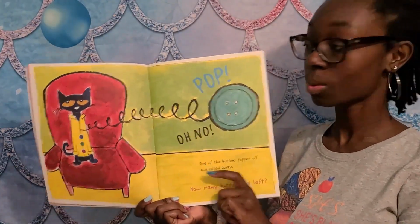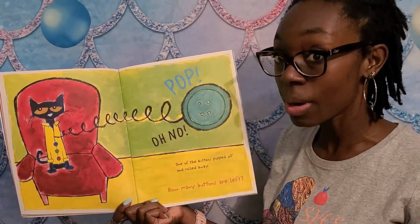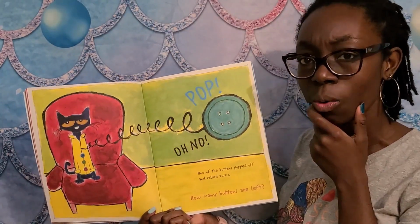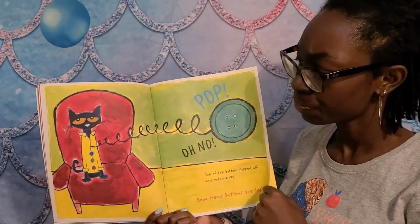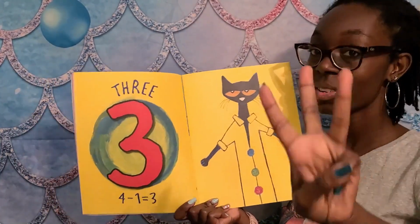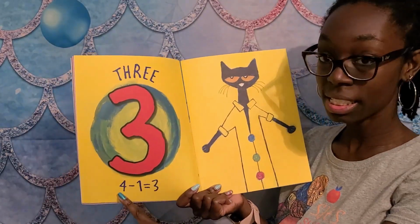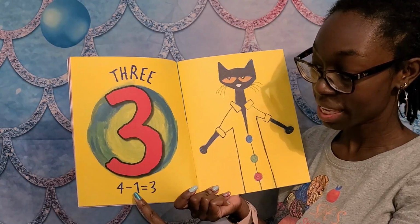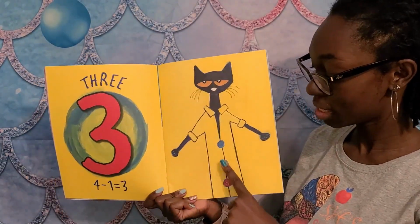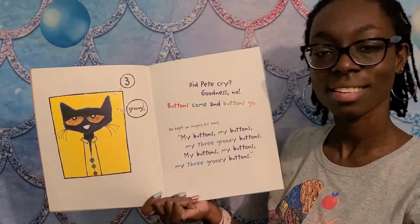Oh no. One of the groovy buttons popped off and rolled away. So how many buttons does he have now? Oh, if you said 3, kiss that brain because that is correct. He had 4 buttons. 1 rolled away, so now he has 3 left. 1, 2, 3. Groovy. Did Pete cry? Goodness, no.